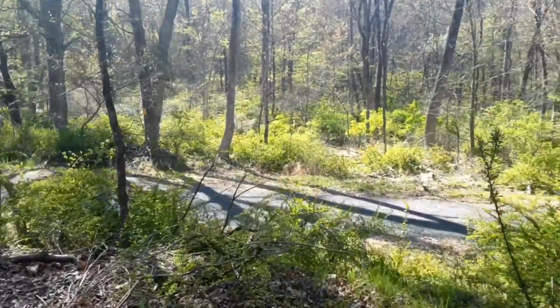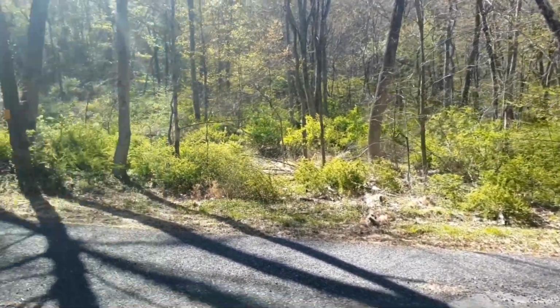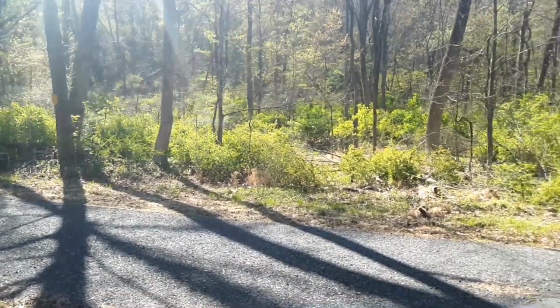Well, here you have it. What is left here in 2020 of the Mongaup Basin and dry dock.